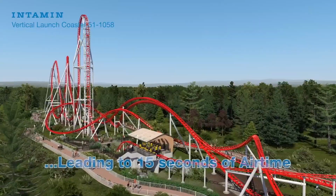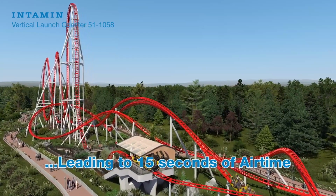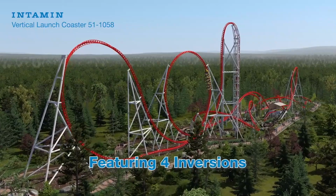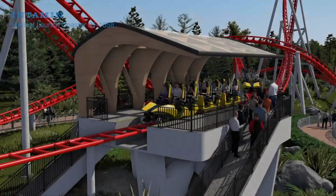And 22 dynamic elements in that short of a track space is pretty unique. I think the vertical launch would be really helpful for parks that don't have that much footprint, because they can get much taller and much faster coasters without having to build really long launch sections or really big lift hills.